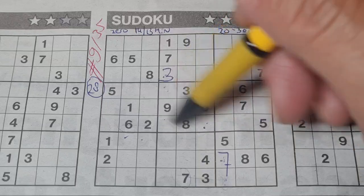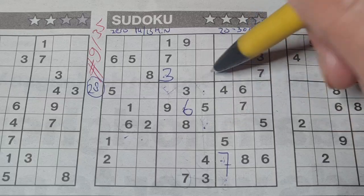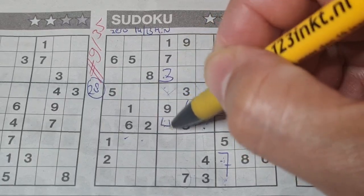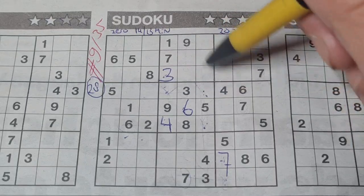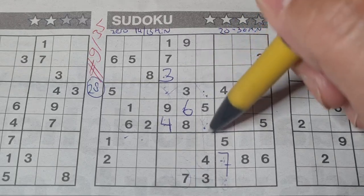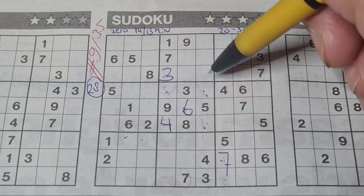4 missing numbers in this big square. One of the missing numbers is 4. We have a 4 in this row, no 4 in these 2 boxes. We have a 4 in this column, no 4 in those 2 boxes. So 1 box left for the 4 in this big square. Should be here. 2. Need a 1 here. 1. 2. Need a 7 here.